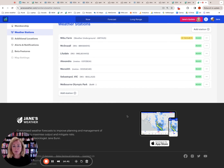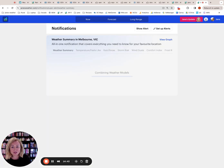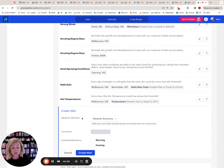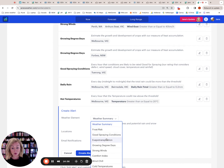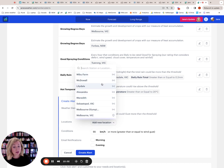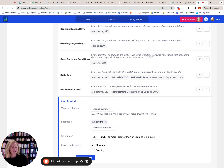Oh, another little bit is if you go to do your notifications, this one is still the favorite additional location. So I've got that one for Melbourne at the minute. But to set up our alerts, if we want to do a new one, add alert, we want it to be whatever it is. Let's go with strong winds. I need to know if they're over 55 k's an hour, and add new location. Oh, here we go. It's your weather station. So you can quickly add that for Alexandra and get an alert that comes through.